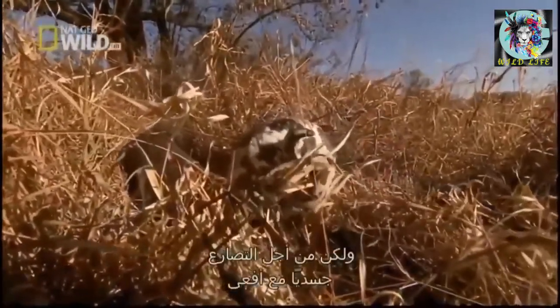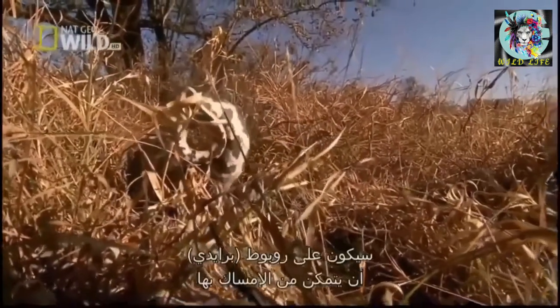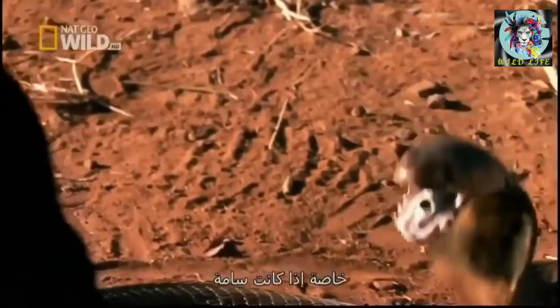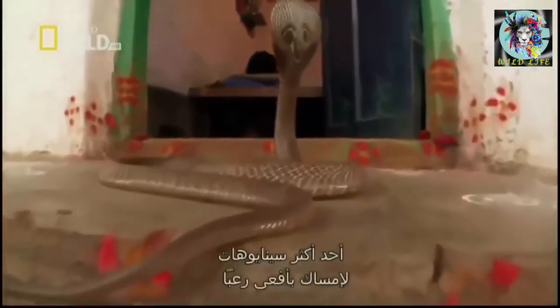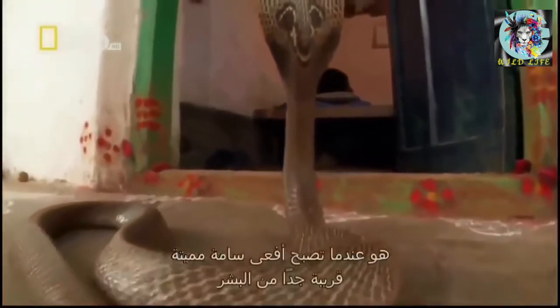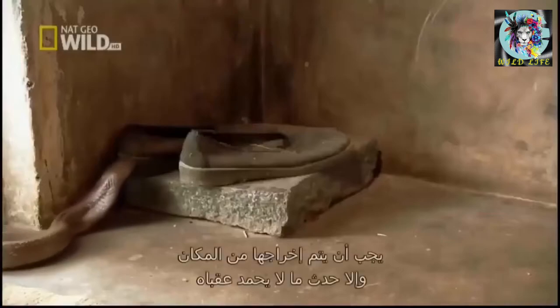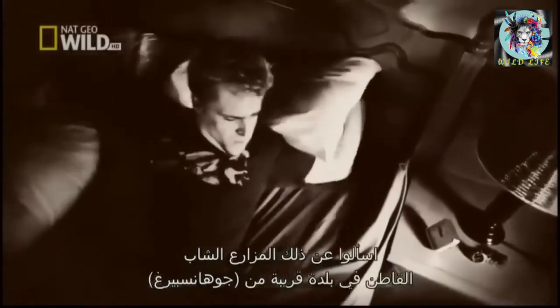But to physically wrangle a snake, Brady's snake bot must be able to actually grab it, especially if it's venomous. One of the most terrifying snake-catching scenarios is when a deadly toxic serpent ends up close to humans. It has to be removed, or bad things can happen. Just ask the young farmer from a small town not far from Johannesburg. His day started normally enough.